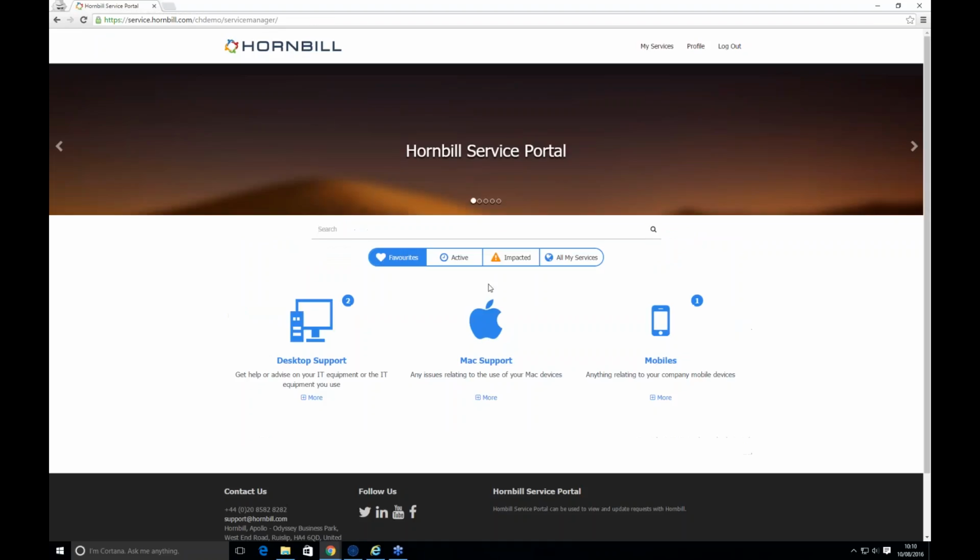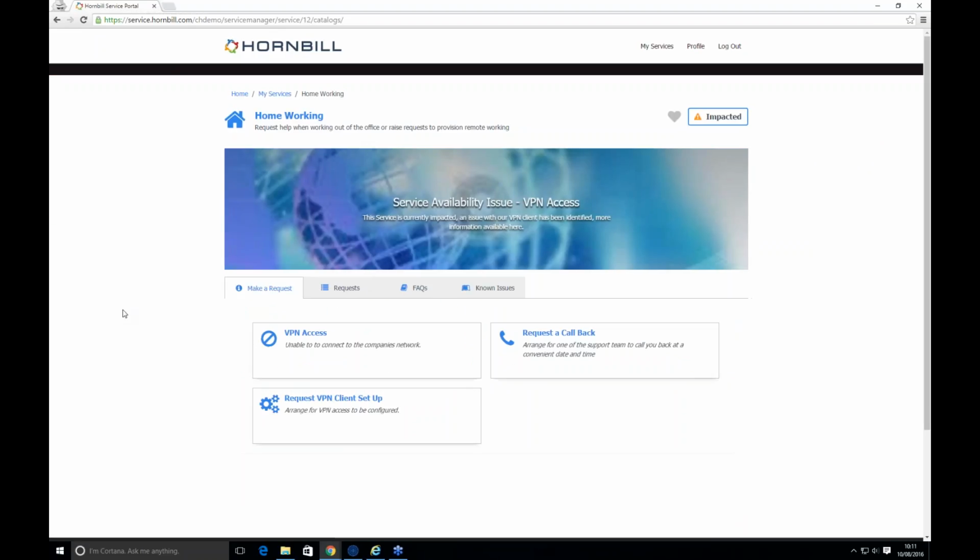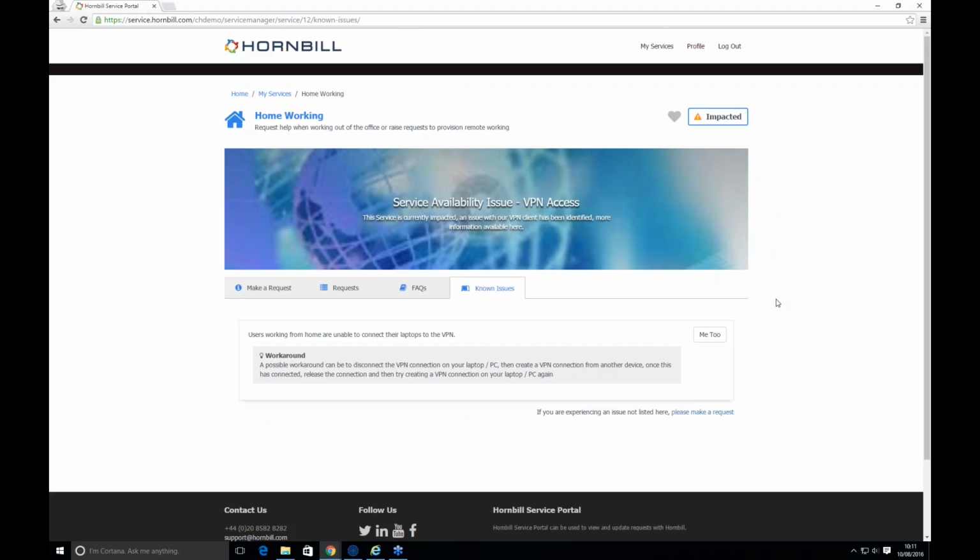If Steve did know where to go, he can obviously go through. We know that this is currently an impacted service, so we can click directly into the service as well. It'll be the same difference. Against this service, we've already talked about the bulletins. The service owner is pushing out information to the self-service portal to let customers know there is an issue with the VPN clients, and there'll be more information available here on the self-service when it is available. Because they know there is an issue, the service owner has the ability to push a workaround out from this known issue to the self-service portal to try and get the customer to fix it themselves and carry on with their job.